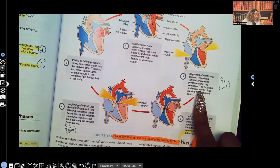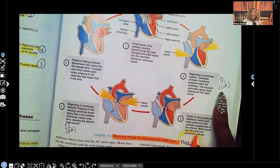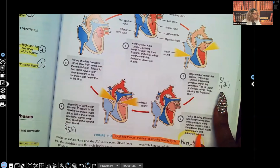Okay, look at what it says. The tricuspid and mitral valves close, causing the first heart sound. And the first heart sound, guys, that's your S1. You know how when you listen to the heart, you hear lub dub, lub dub, lub dub. The lub, that's your S1. That is your first heart sound. Okay, let's keep going.